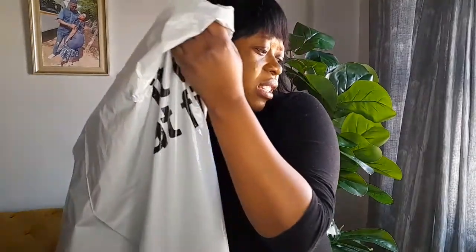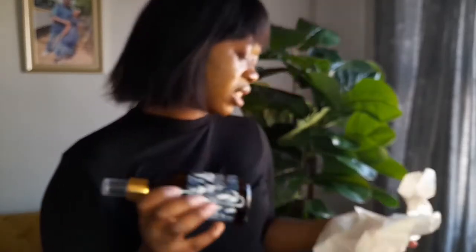And then the last thing that we bought is the spray. So we bought this room spray for $69.99, so it's 70 rand. So this is all, that's all that we bought. Yeah, the tree and the cushions, and then yeah.